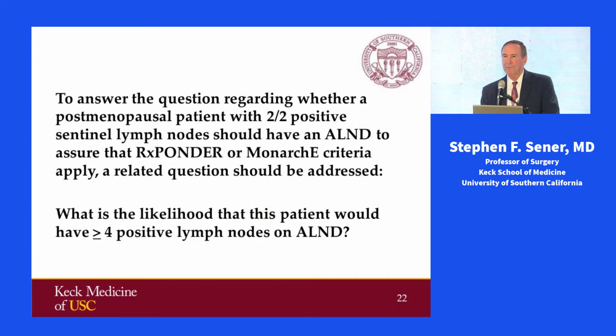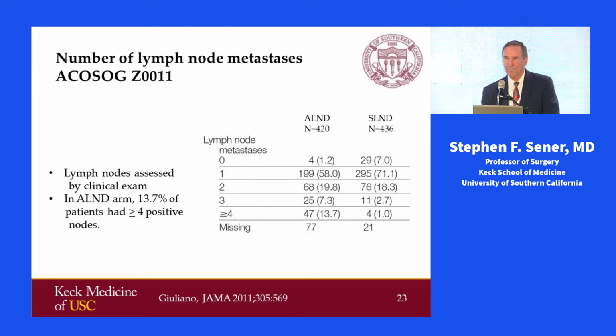Well, I'd like to frame the question a little bit differently and ask, what is the likelihood that the patient would have 4 or more positive nodes if we went back and completed an axillary dissection? If you try to answer that, you have to look around carefully to find the data. If you go back to the Z11 trial, I would re-emphasize that these lymph nodes were assessed by clinical examination only, not ultrasound.